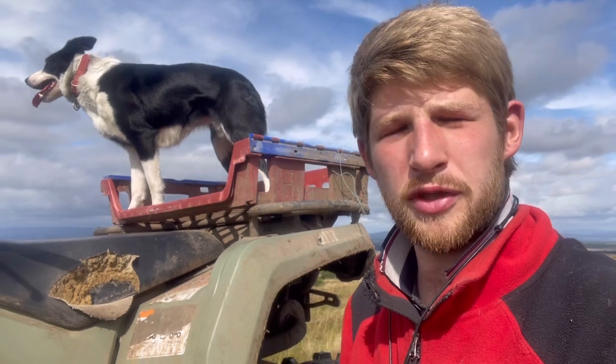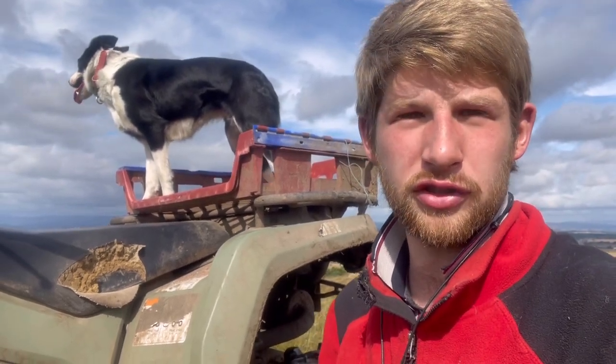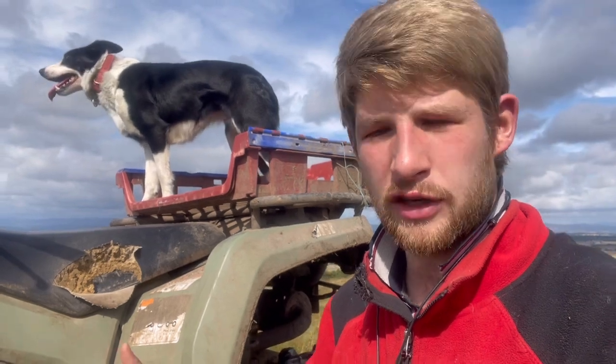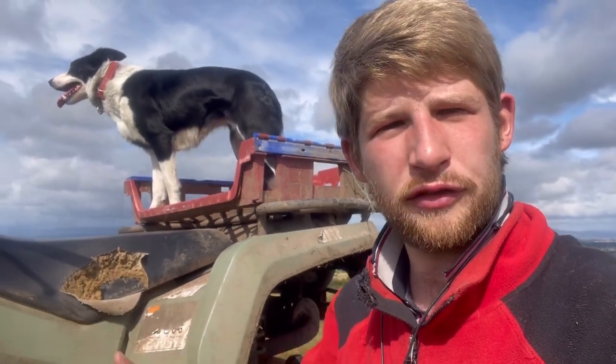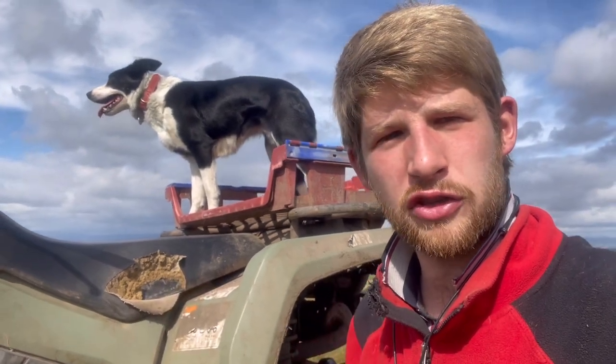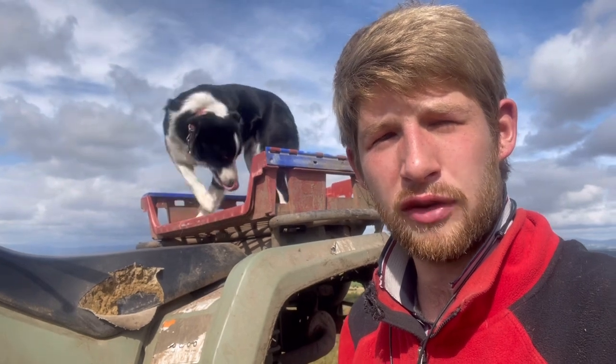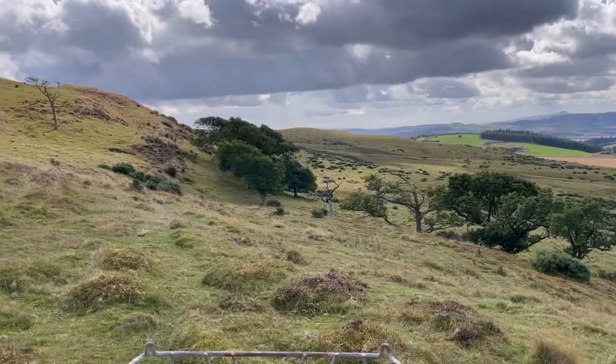So there didn't happen to be any sheep on the backside of that hill, so now we're going to go across the ridge quickly. I think most of the sheep are actually in the front half of the hill now, but we'll go back along the ridge just to make sure we haven't missed any, and then we'll head down and we'll drive them back to the farm.